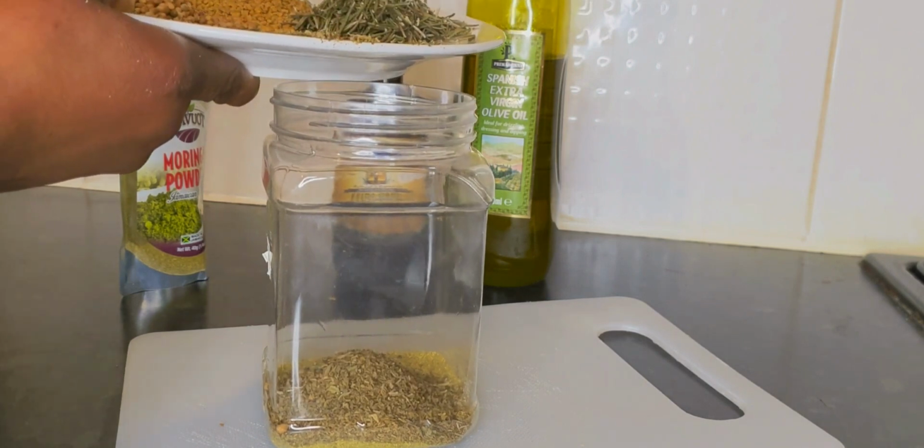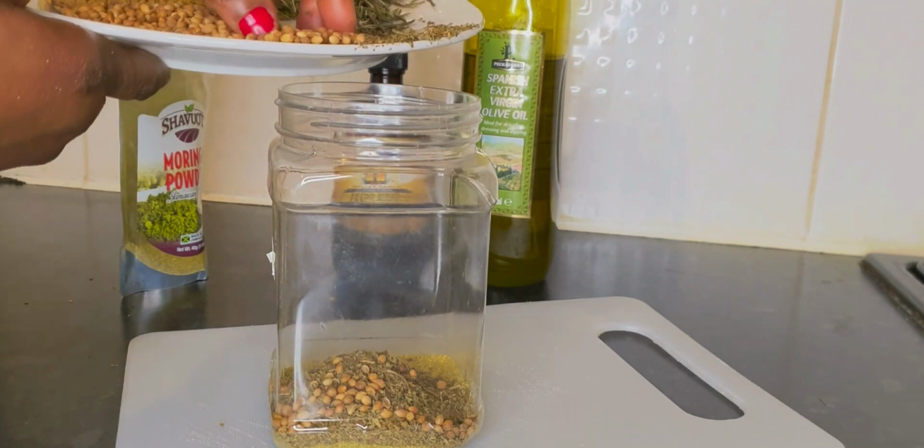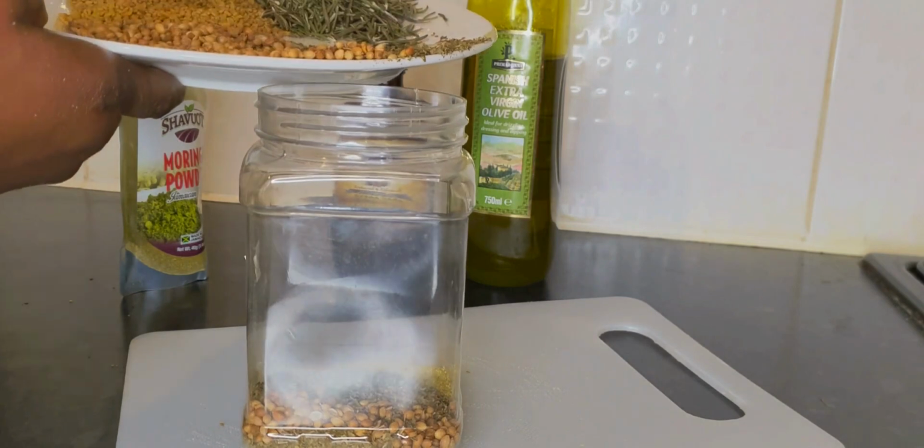I'll go ahead and add all the ingredients in the jar, and this is going to be in there for about 2 days, infused in the oils.